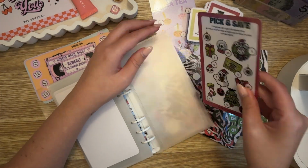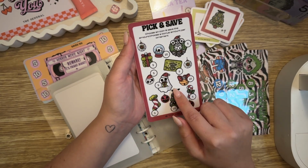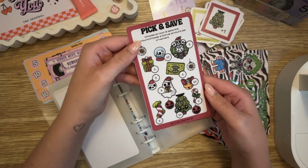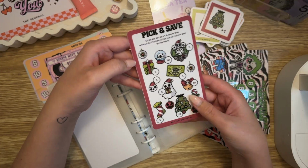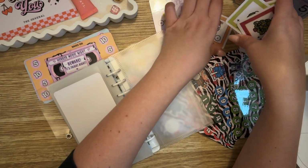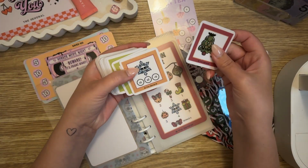And then the last bonus game is pick and save. So you just literally pick whichever one you want to save and save an additional, I think, 10, 20, 30, 40, 50, 65. I lied, it's $65. And then it does have ornaments as bonuses if you wanted to save those as extra. And then these bonus cards you can obviously play to save additional amounts in each section.